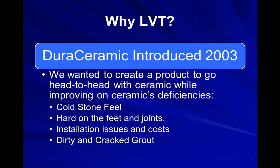Good afternoon, everyone, and thank you for taking time out of your busy days to learn about DuraCeramic. It's no secret today that the luxury vinyl tile category continues to grow in our industry, and more products are coming through your doors every day. We feel it's important for you to know the differences and what makes each product unique, particularly our product, DuraCeramic. DuraCeramic was the original groutable luxury vinyl tile and remains the best product in the marketplace today. Today we want to show you why that is.